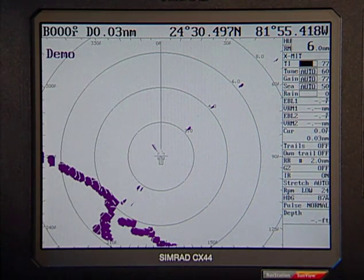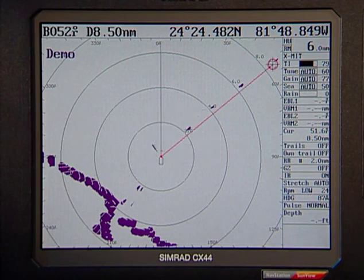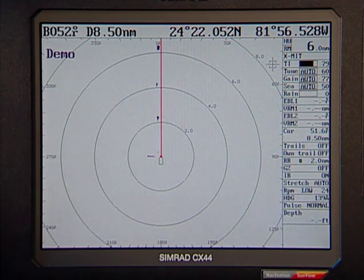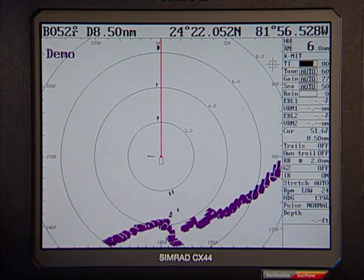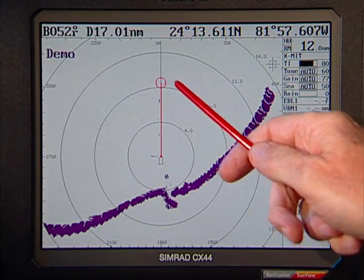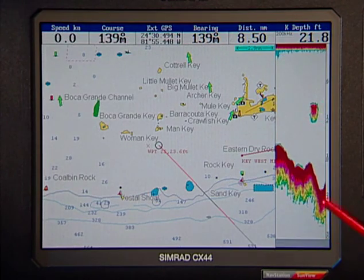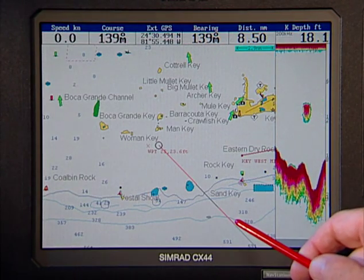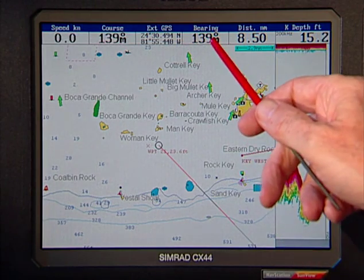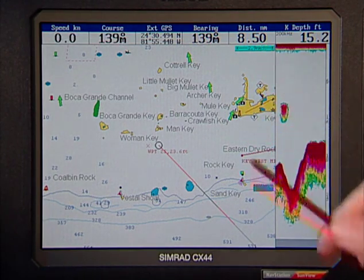Move the cursor out to where that target appears. Hit go to and number one for cursor. There's your waypoint, right here on the radar screen. Now we go to the chart plotter and it's right here. Bearing 139 degrees. Distance is 8.5 miles.